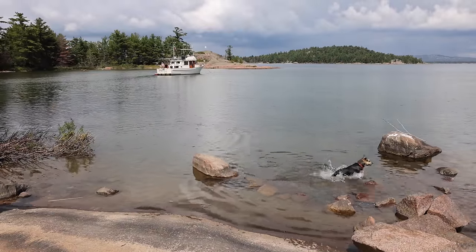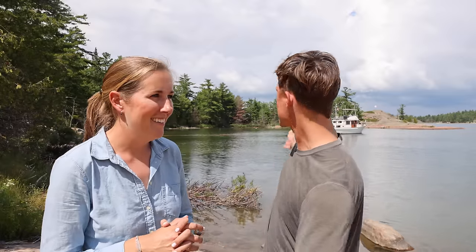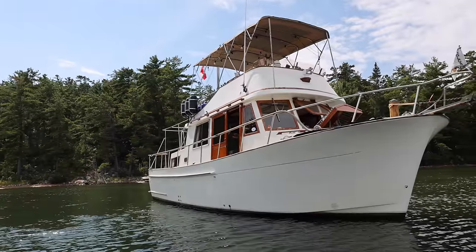Oh, and we are giving this tour from a very special location, in one of the top freshwater anchorages in the entire world: the Benjamin Islands in the North Channel. The water is so crystal clear. It's been raining on and off today. Ollie's just having a blast with rocks. She's having probably the time of her life. And what a better location to showcase Pivot.